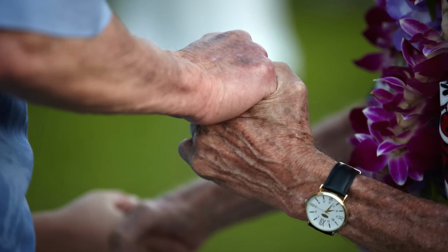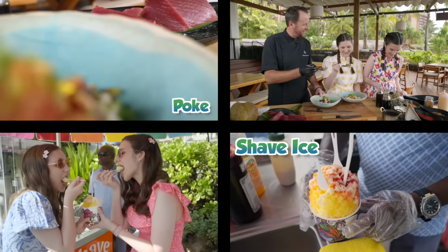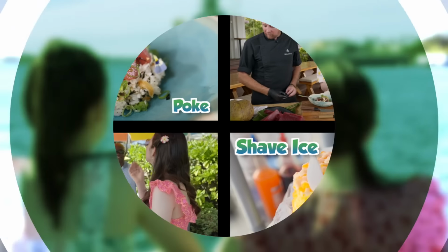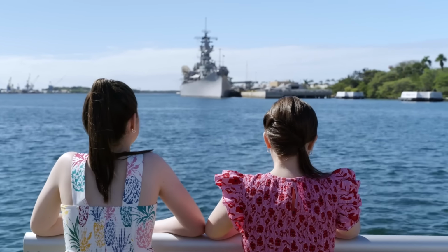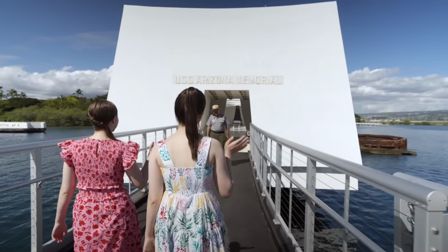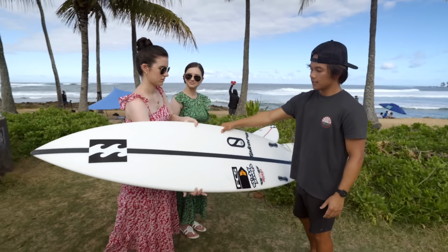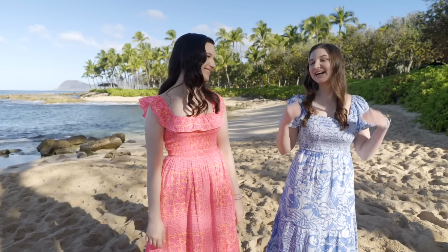With a life expectancy of 81 years, Hawaiians live longer on average than residents of any other U.S. state. Today's menu includes several of Oahu's most iconic dishes, including Hawaiian poke and shave ice. Today, we'll also visit and remember the events of Pearl Harbor at the Pearl Harbor Memorial as we board the USS Arizona. We'll also explore the science of skateboarding, the physics of surfing, and the history of the ukulele. So here's to twice as good a taste of Oahu.